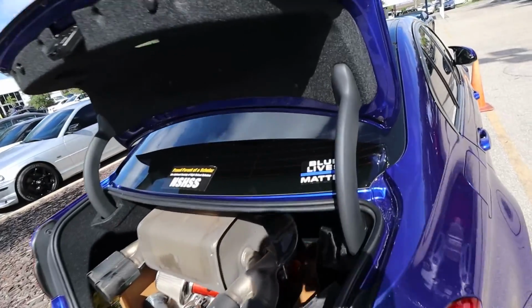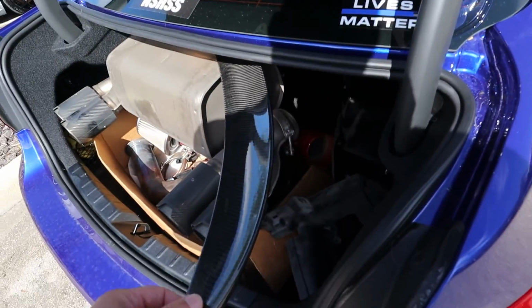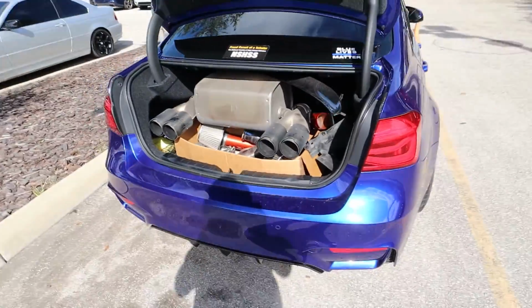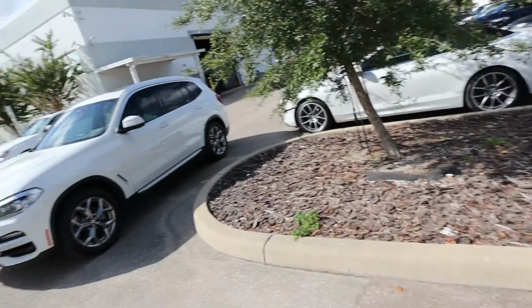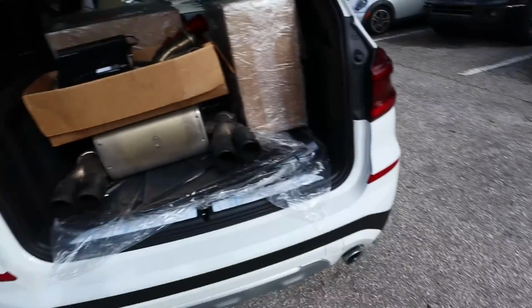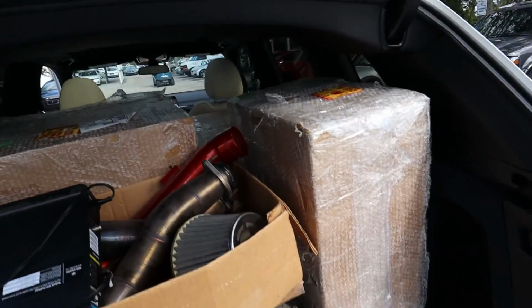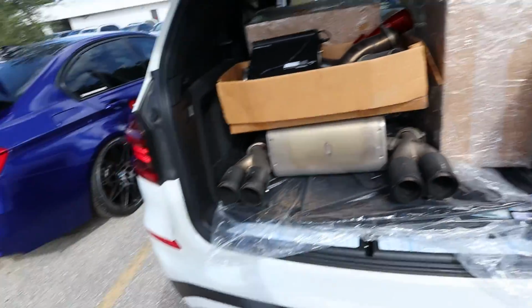Oh, so I mean, I have this, guys. Somebody want a spoiler? I saw this too. Little carbon fiber lip spoiler. Let me get this stuff in the X3 so I can take it home. So I got the stuff in here. Seems to fit in the back of the X3 a lot better than it does in my car.